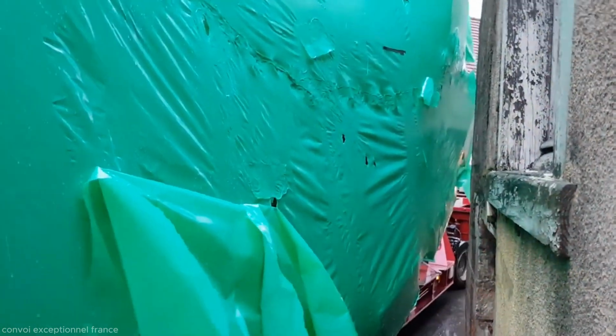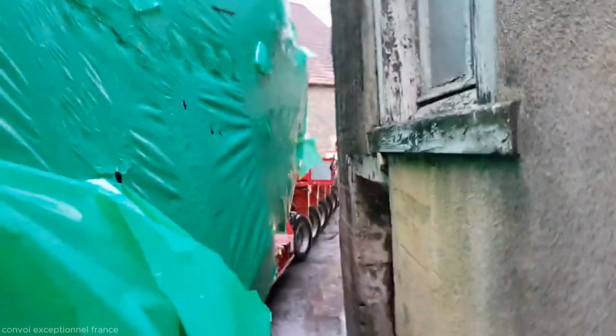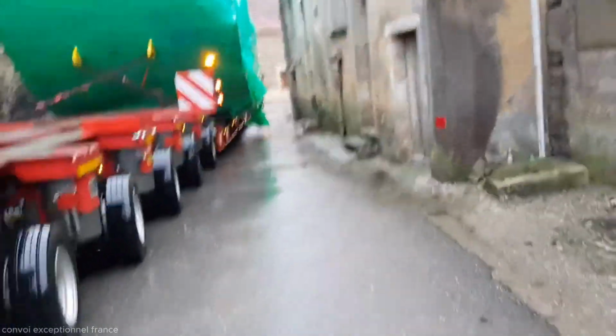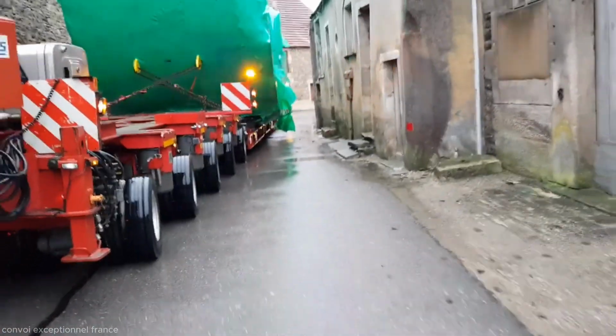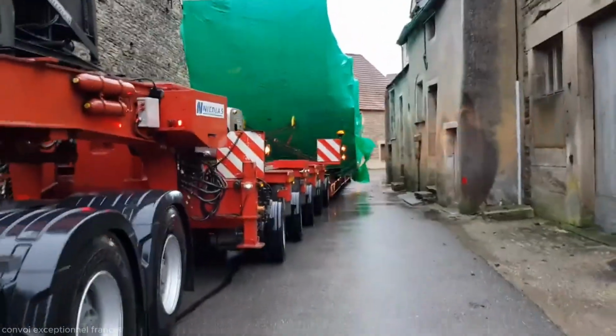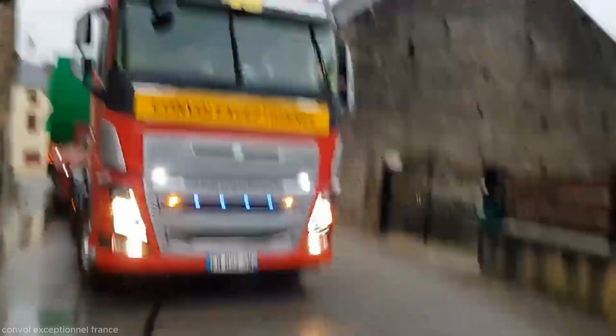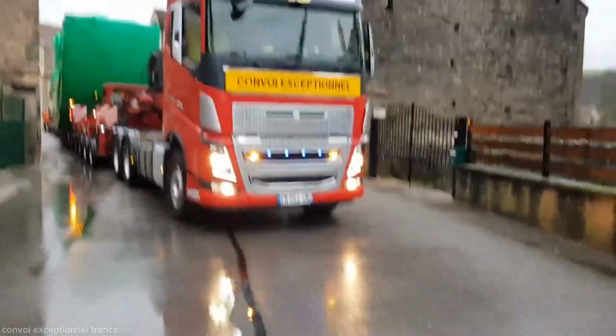Once the vehicle completes the corner, it straightens out slowly and resumes forward motion along the narrow street. The process continues with similar care as the convoy inches forward, maintaining control over the trailer's rear steering and lateral clearances. The pilot vehicle remains ahead, ensuring the road is clear and alerting traffic. The entire maneuver demonstrates high levels of coordination and driving skill essential for navigating heavy, oversized loads through dense residential environments.